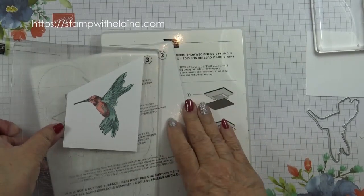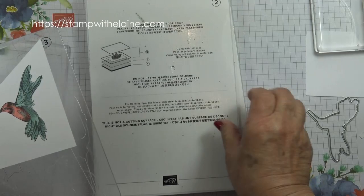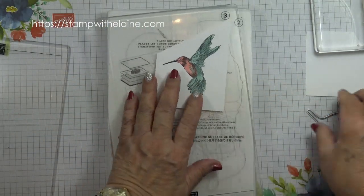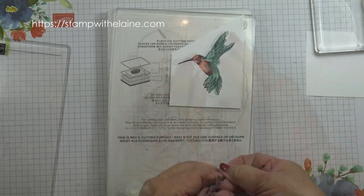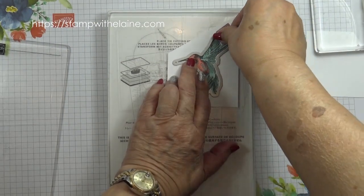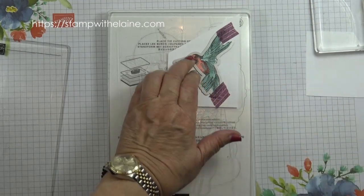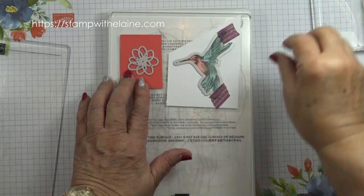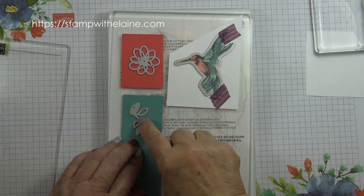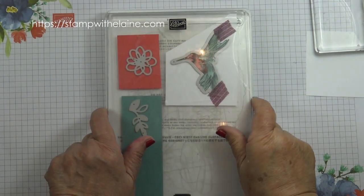Now I'm going to make my cutting sandwich. I'll need platform 1, platform 2, the thin die adapter, base platform 3, cardstock, the hummingbird die. I'm going to put some washi tape on it to stop it from moving. And this doesn't matter because it's cutting a blank. And I need to cut 2 of these, so I'll do that one first and I'll be back.